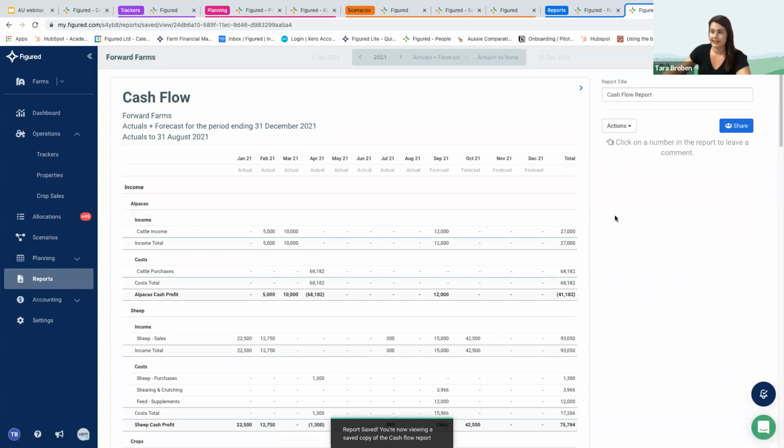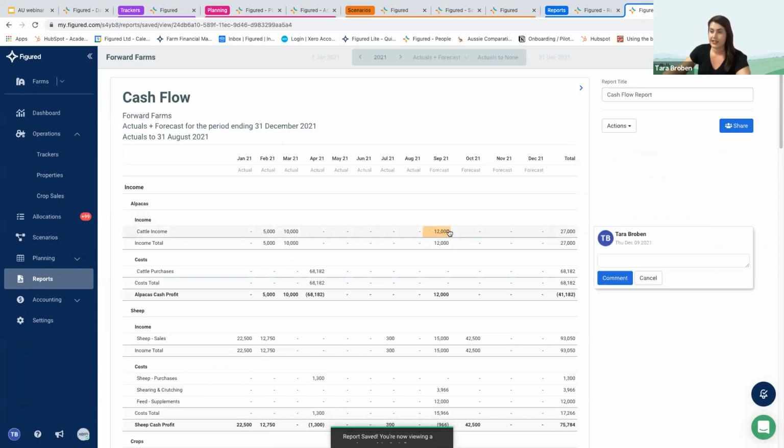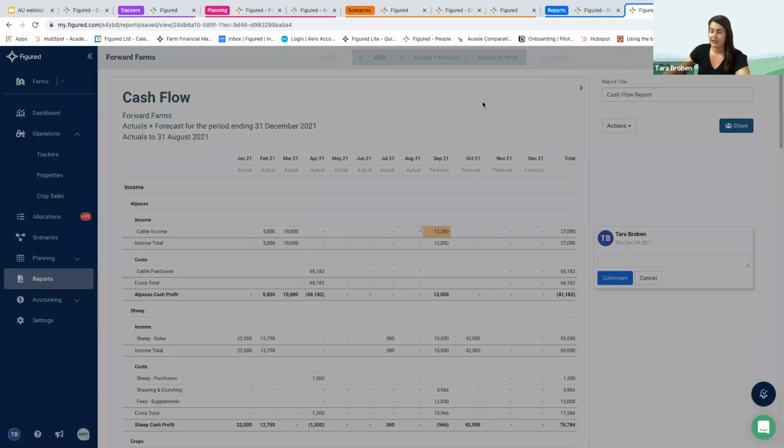So essentially what this allows us to do is that we can come in here now and we can be clicking on these figures and we can be adding any comments as needed. And what that gives us the ability to do is give it a title. It will then save back into that report section, but we can be sharing this out with people.